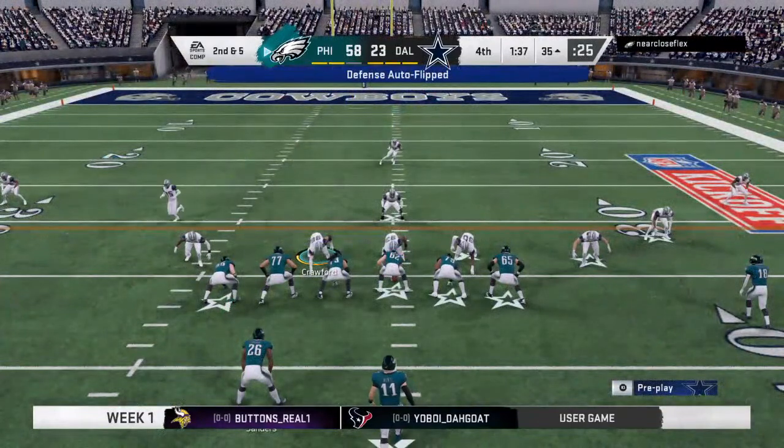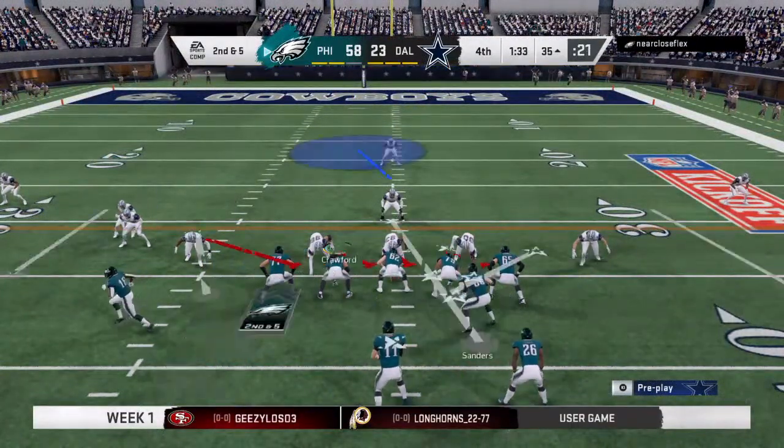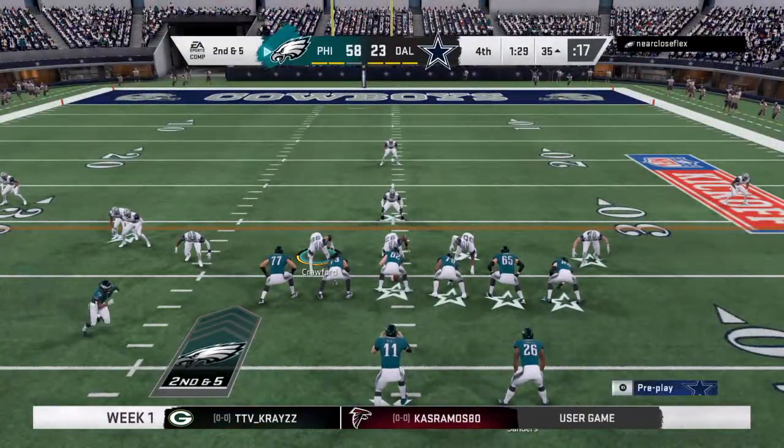Go, go. 120. Check. Watch 54. Watch 54. Hey, come on out here. Come get some. Come out here. Come get some. He don't want it. Hey.